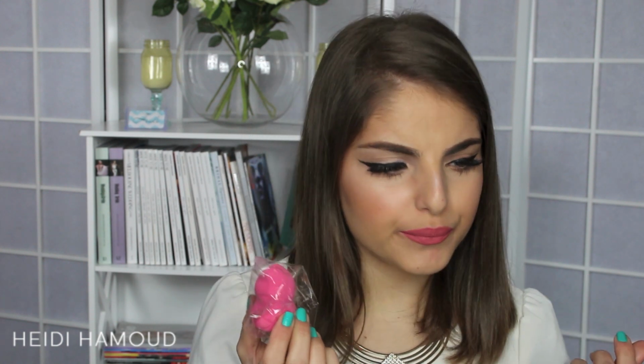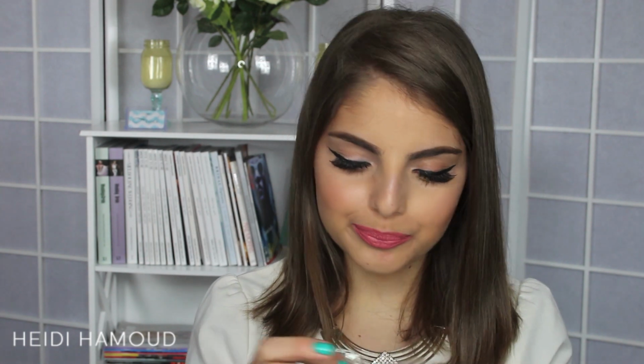And the final thing I got was one of these little blending sponges. I've had a sponge like this before, but I gave it to my sister before she moved overseas. I find these are really good for blending out contours and stuff, but you can't wet these. When you wet sponges like this, they don't expand like a beauty blender. They get very stiff. So I find these work better when they're dry, but they work really, really well. So I'm excited to have another one of these since I don't have any more. So yeah. So that is it for my haul.